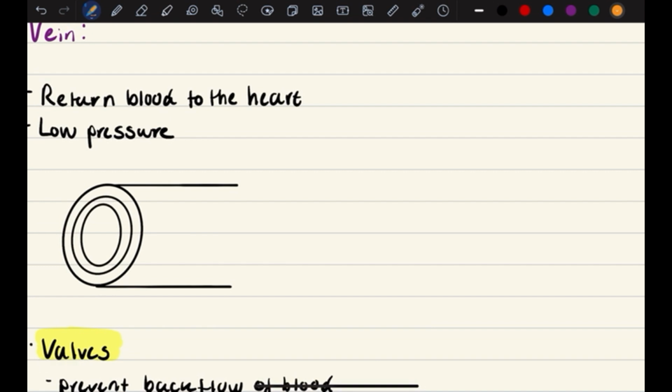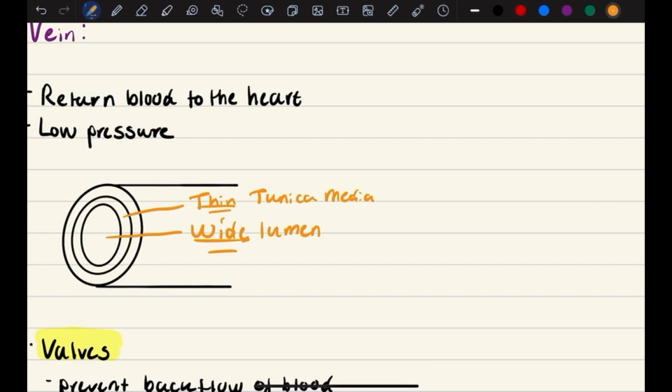But when you see this vein, I was less impressed with this diagram, unfortunately, guys. But when you get to the vein, what you really want to point out is it's got a larger lumen. In fact, no, we're going to call it wide. Like I said, I really want to be intentional with the language that we use. So we're going to talk about a wide lumen, and we're going to talk about a thin tunica media. Those are the things that you can spot straight away. That's going to help you to identify this as a vein.